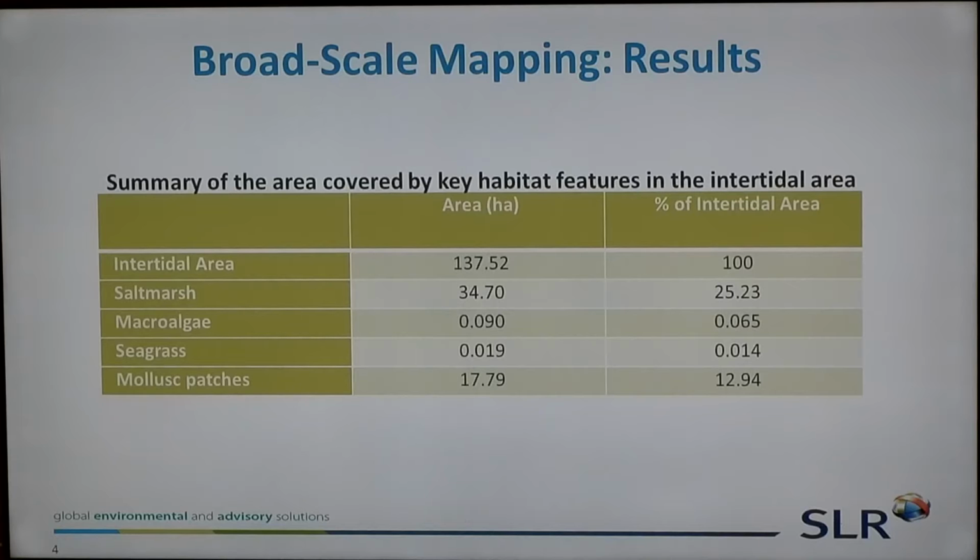Those with the mathematic brain will see that doesn't add up to 100%. Everything else that's there was considered bare substrate, so that's where we get into the muds, the sands, the coarse cobbles, that sort of thing, so we'll cover that in the next few slides.